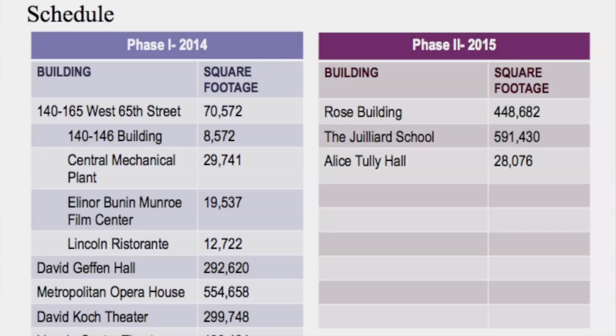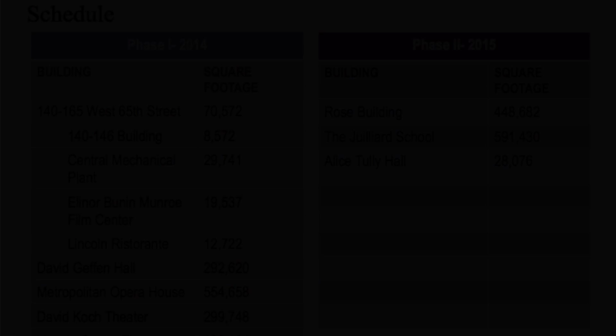So this is the schedule of work. The schedule is broken out based on the Local Law 87 due dates, but we also benchmark all of the buildings annually.